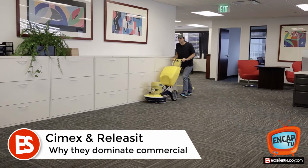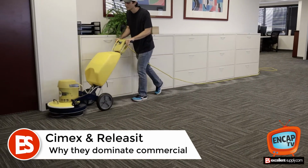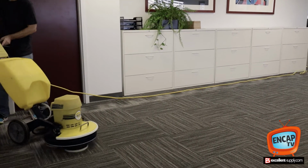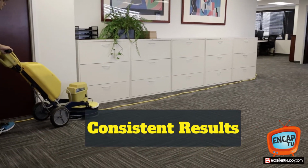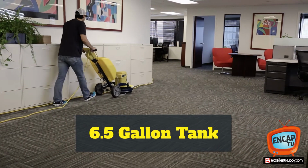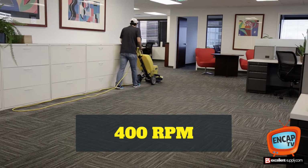So why does the Cimex continue to dominate the market for commercial carpet cleaning? Why is it still the king for commercial carpet care? Well, quite simply, its consistent results and unmatched productivity put it into a class all by itself. It has a 6.5 gallon tank. The drive platform turns at 400 RPM.